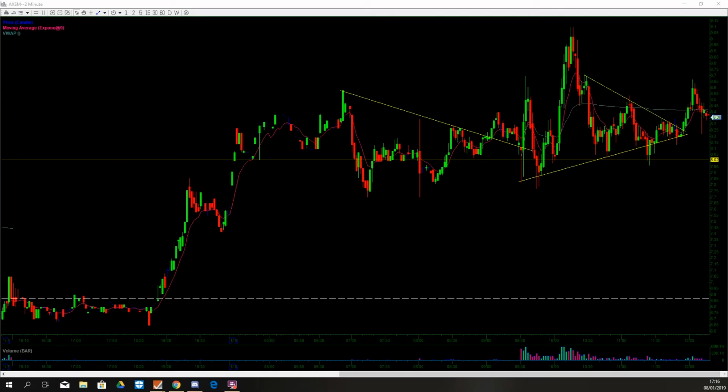This is popping the last 2 days. Now, it wasn't going to go in, only it started to make really nice patterns and lines that I wanted to go over with you, so I decided to put this in last minute. So this ticker is AXSM. It is running the last 2 days.